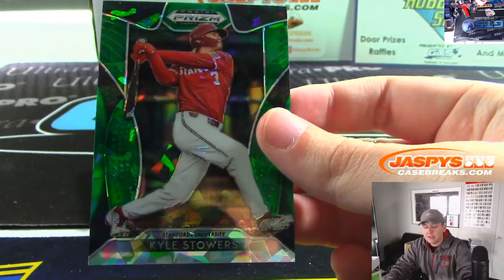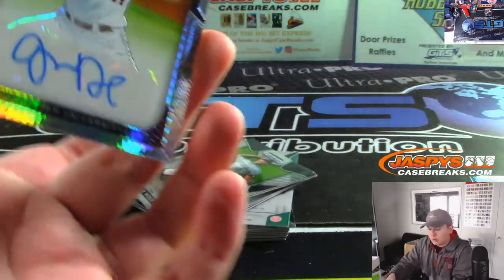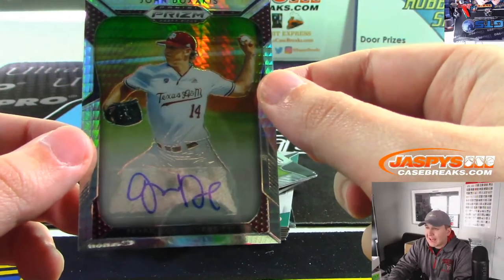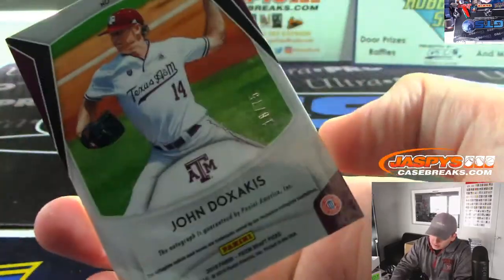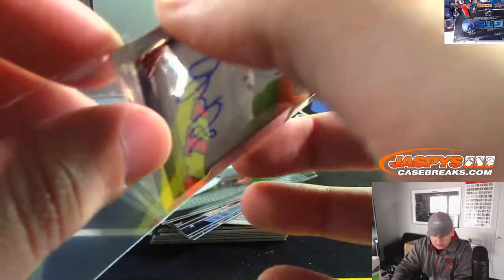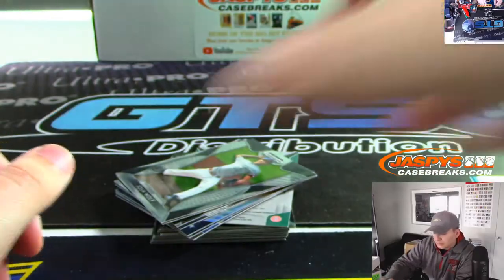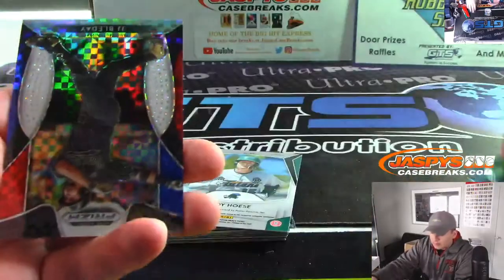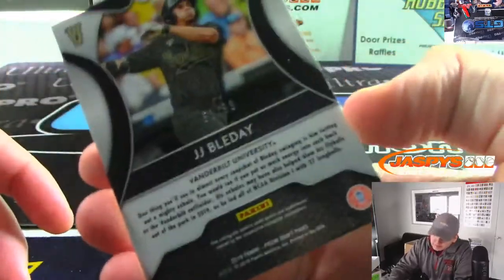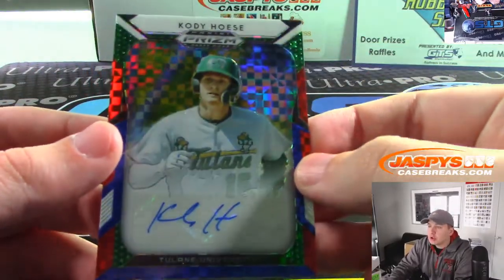Yeah, we could do some Black Diamond today. 18 of 18 there. And we have an autograph of John Doxakis, Doxakis from Texas A&M. That one's 18 out of 75 right there. Another Manoah. Nick Lodolo, blue, not numbered. J.J. Blade, red, white, and blue. 51 of 99. Cody Hoese from Tulane.